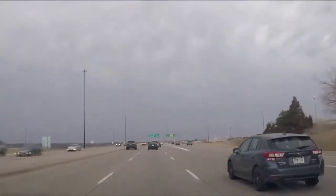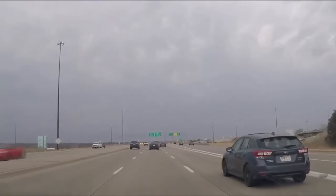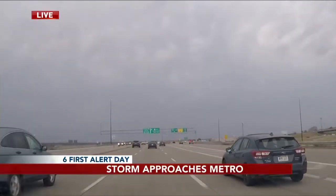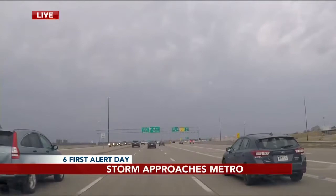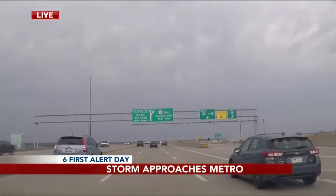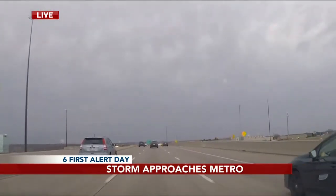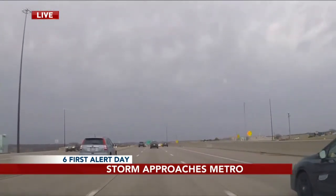But as I'm seeing right now, a few more cars on the road. Once again, dark skies, and we're just kind of bracing for impact as this line of storms continues to march our direction. I'm sure we will have more updates as the afternoon and evening commences, but for now, I'll send it back to you in the studio.